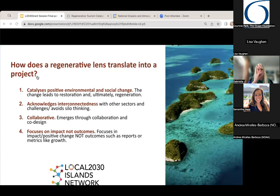And so another thing Diane went through last week was thinking about how does this translate into a project? Sometimes you have an idea, but then how do you formulate it into something you can actually do? And that will fit into the amount of the award that is being offered under these Catalyst grants. So again, we're really looking for things that promote positive environmental and social change. And that's why it's key to really work with communities and have that integration between the two. And so not only restoration, but also regeneration, again, that improving in the long term.